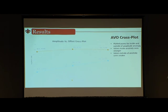We go to the AVO crossplot, and as you can see, there's a huge difference between the two. The blue is representative of the amplitudes within the anomaly, and as you can see, we're going from around negative 275 to around 150 or so. And so what we're getting is this large decrease in negative amplitude with offset.